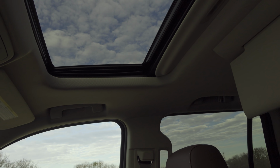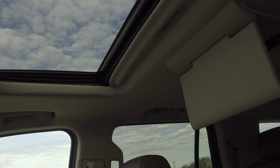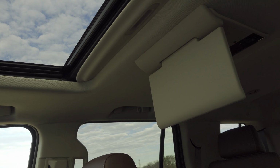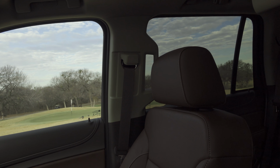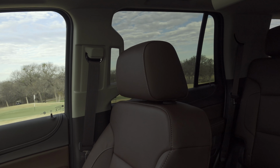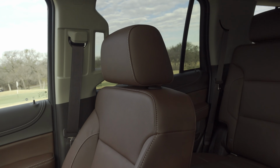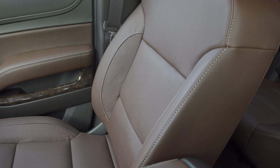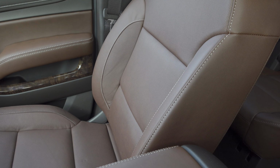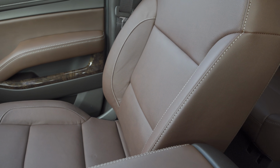Taking a quick spin around the interior, we have a pretty standard sized moonroof. The model that we're driving has the rear seat entertainment system, which is this LCD that hangs down from the ceiling right there. We have height adjustable shoulder belts for the driver and the front passenger, and two-way adjustable headrests. The leather in this model is sort of a nutty brown, and it's a little bit difficult to tell in the video, but the center sections of the seat are perforated because these seats are both heated and ventilated.